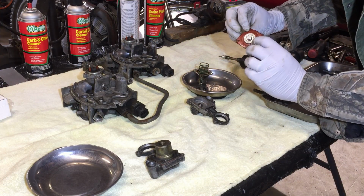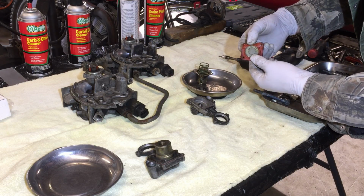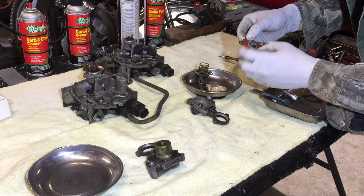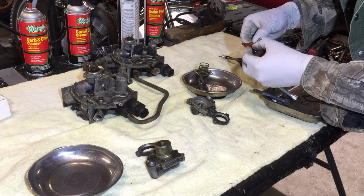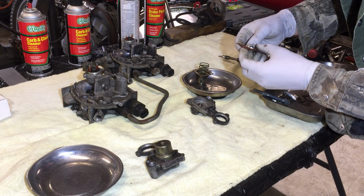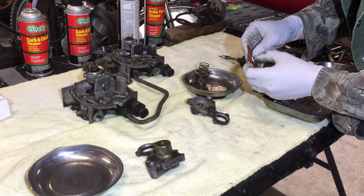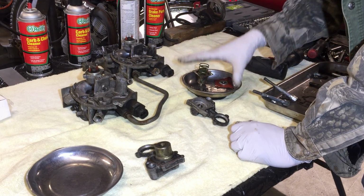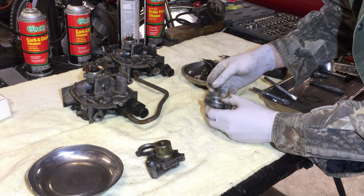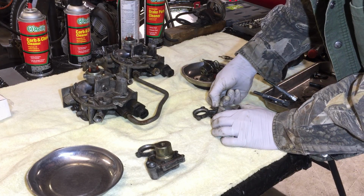Alright, so this thing looks like trash. It looks like the diaphragm itself has a big old crack right there. Anyways, guys, this is guaranteed gonna be 100% better. See if I can pop these gaskets off real quick.